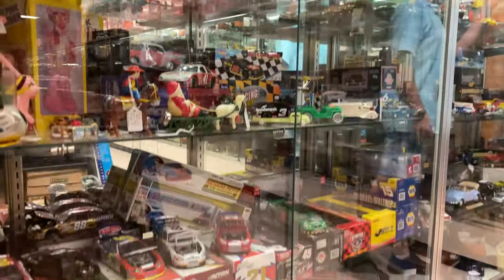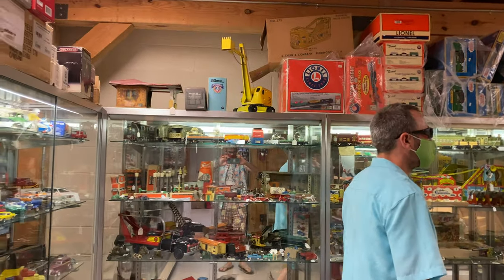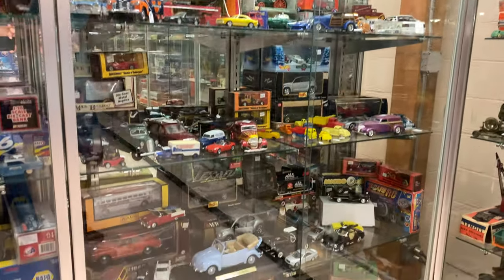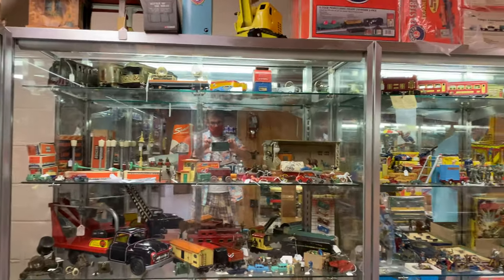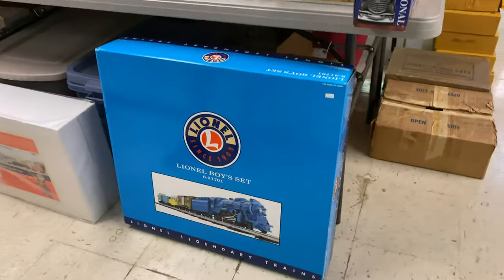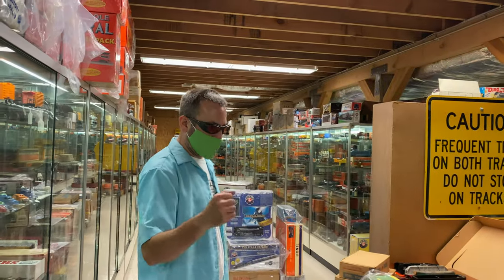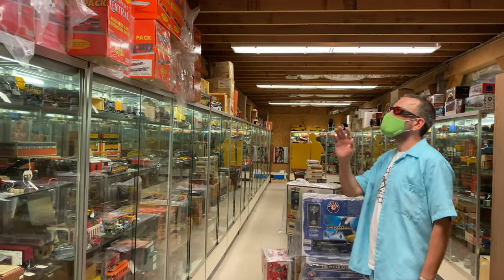That's a cool pre-war. Just a lot. And the scout. It's a nice place to come get started in the hobby as well. You see they got tons of train sets to begin. Oh wow, Lionel Boy set. There you go. If any of you guys are old enough to remember when Johnny Cash was the spokesman, every American boy needs a Lionel train. Now I know some of you remember that. Don't act like you don't.